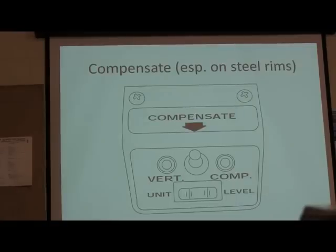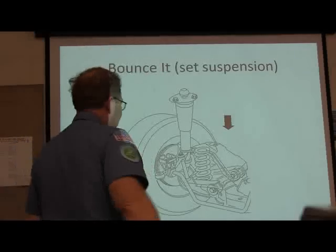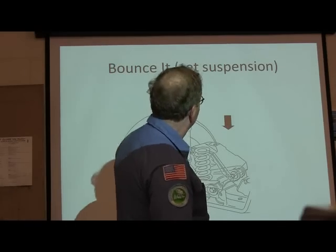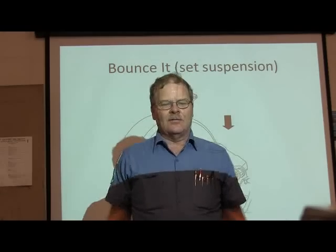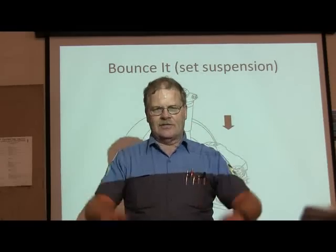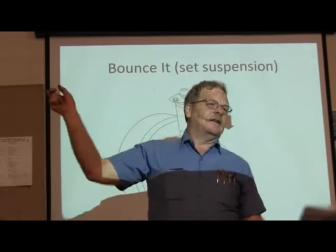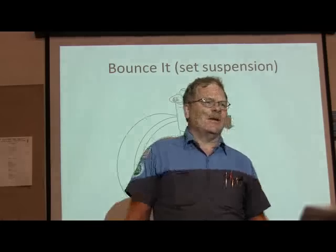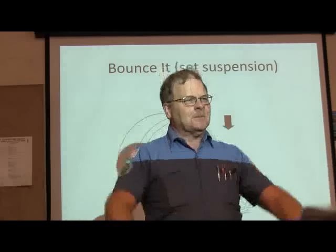Okay. Now then, here's something we don't often think about. Basically, once you get the thing up there, did I spell suspension right? Yeah, I guess I did. But anyway, whenever you get the thing up on the lift, after you've done all this other stuff that I'm talking about, you're going to bounce it. The little video on that machine out there will actually show a couple of gloved hands on the hood bouncing the thing.